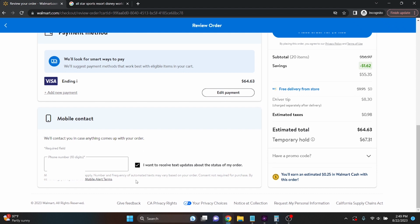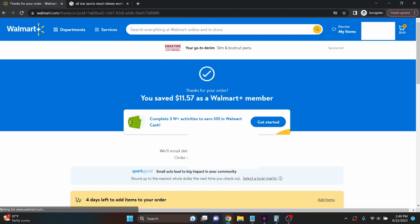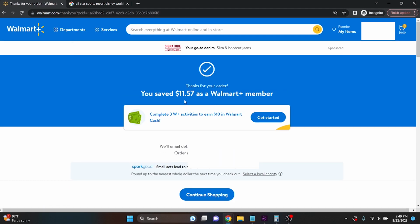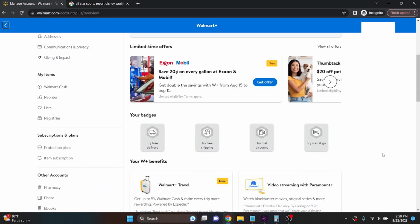Make sure you have your mobile contact in there. I did put my cell phone in there so that I would receive text notifications that my order was delivered. Once everything's done, just click place order. And so I saved $11.57 with that Walmart cash savings as well as the delivery fee.